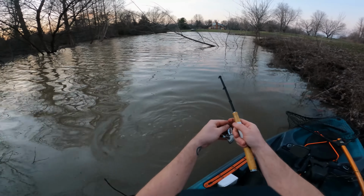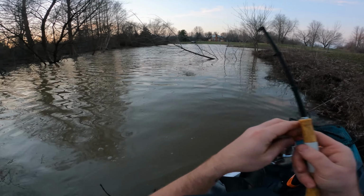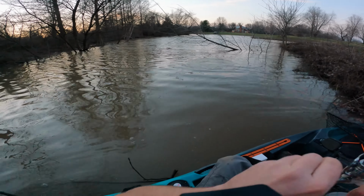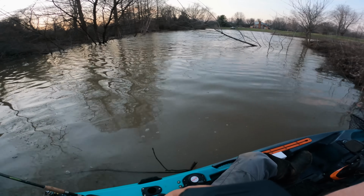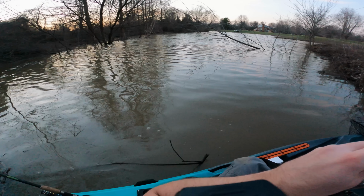Big fish! Oh my gosh! I was just undoing a snag. Oh my gosh, it's a big one! Holy cow! Giant fish on the lighter rod!